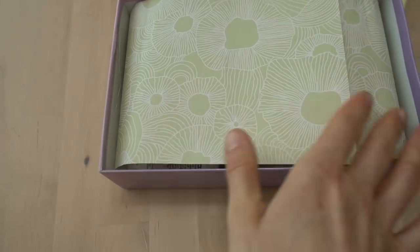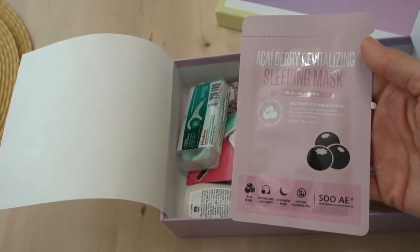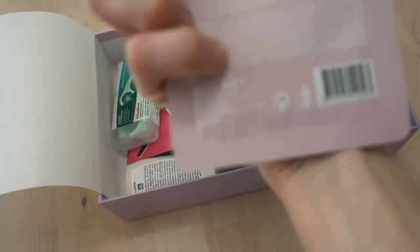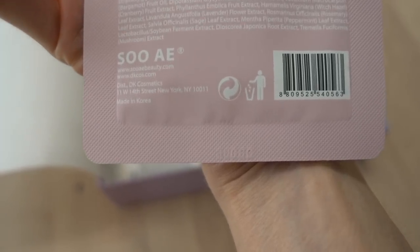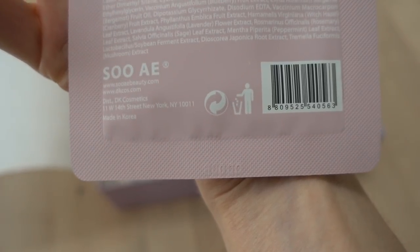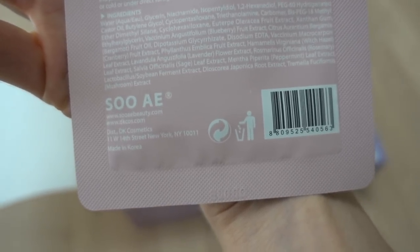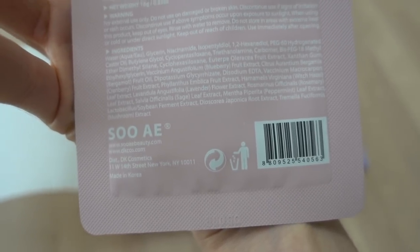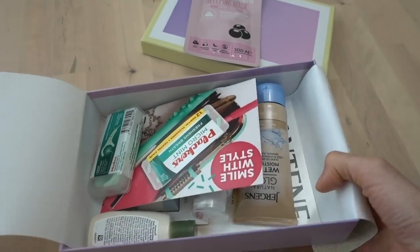All right, so I always like, they do a kind of a nice job putting the box together though. They put this pretty little paper in here. First, she got an acai berry revitalizing sleeping mask. This is by the brand SOOAE. I'm just gonna assume it has fragrance in it, but what else? Oh yeah, lavender, that's not good to put on your face. Peppermint, ooh, this is a rosacea nightmare right here. But it does have niacinamide in it, so if it didn't have all of this other garbage in it, then it could be kind of like the Hadalabo one. Oh, not only does it have niacinamide, but it also has licorice root extract in it. So this would be brightening, but they put those irritants in there, so no bueno, says Debbie Downer.